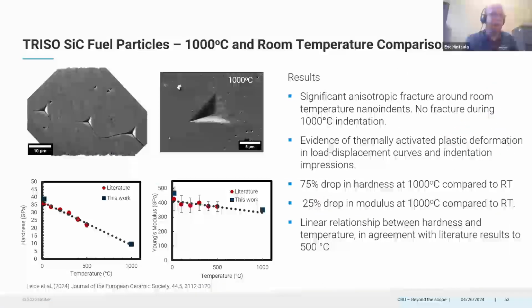But if you take the data anyways and plot it against literature trends, we can see that we fall on a pretty similar line to some previous work that went up to 500. And so overall, what you're seeing is a huge drop in hardness going from 40 GPa down to 10 at 1000 degrees. And that's accompanied by a pretty big change in the deformation mechanism.